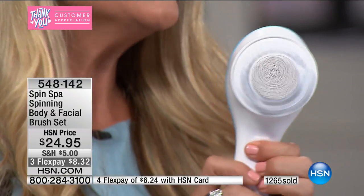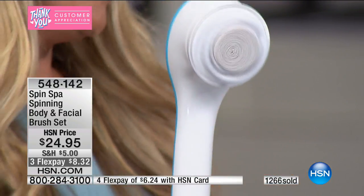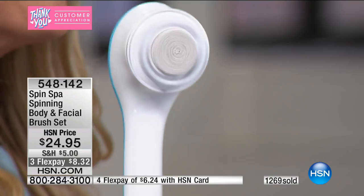And then, of course, if I'm done with that and I thought, well, you know, my feet are looking a little rough after this closed-toed boot season. Yeah, the sandals are right around the corner. They're coming out whether you like it or not. I get a pedicure tool in here as well. So it's quick and easy as that. It's like a pumice stone in there. It is a pumice stone built right in.